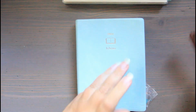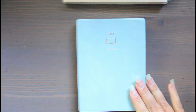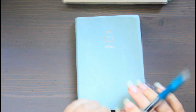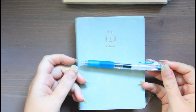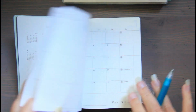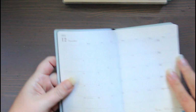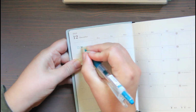So I thought we would work on goals for 2024. And I'm going to do a different pen. I color code things because that's what my brain likes to do. This is a Pilot Juice. This is the 0.5 and this is the turquoise green. To me, this is a few shades darker than the cover, so I am keeping it. So what we're going to do here, since this is December, I'm just going to put over in here 2024 goals.